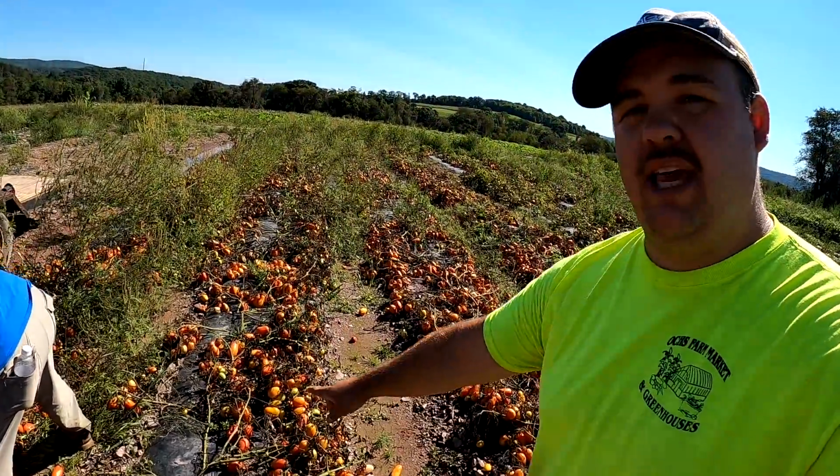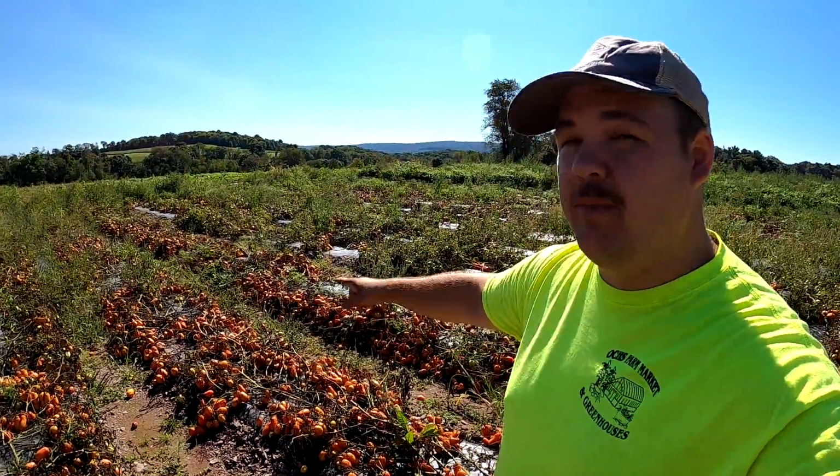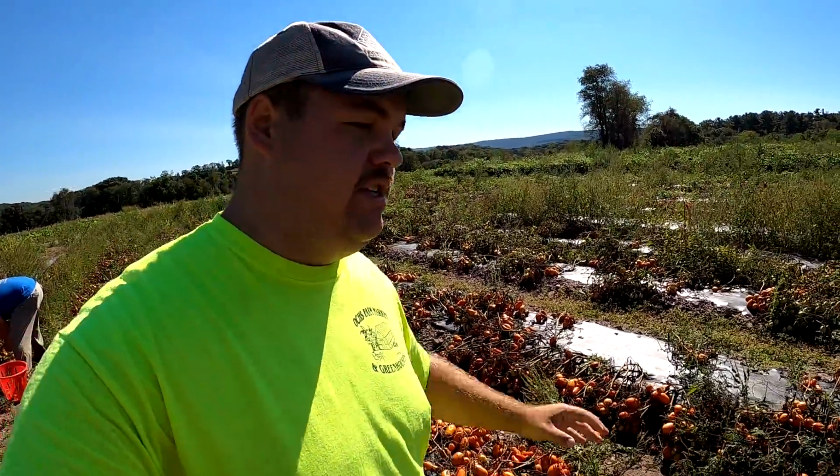You can definitely tell a difference between the plantings. You can see how red this field is with tomatoes. Now all of these tomatoes here are going to be used for canning. These are our plum tomatoes, and we need, I think, about 12 baskets of those, so we're going to get picking.